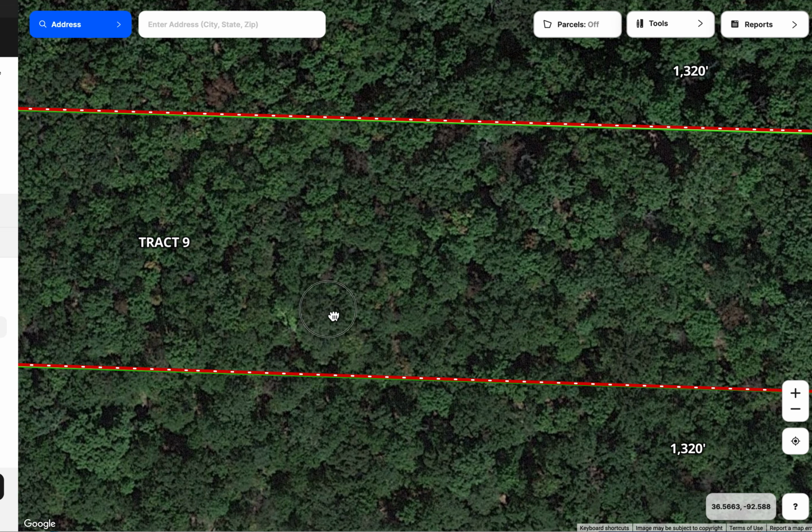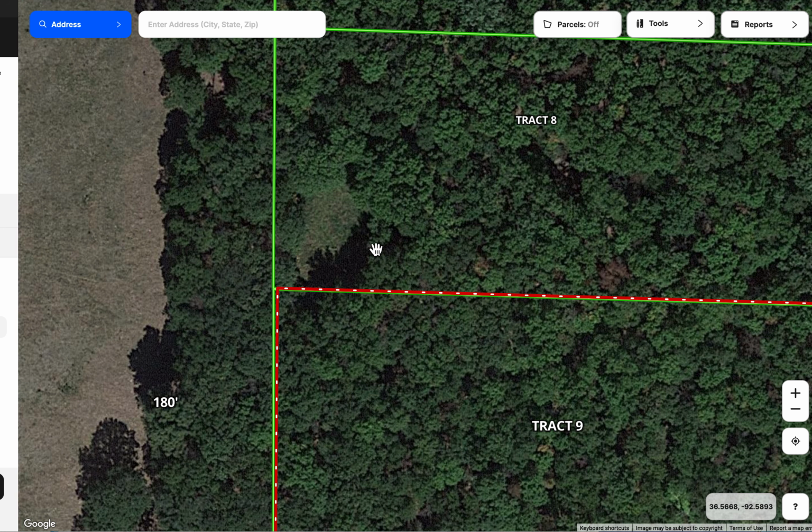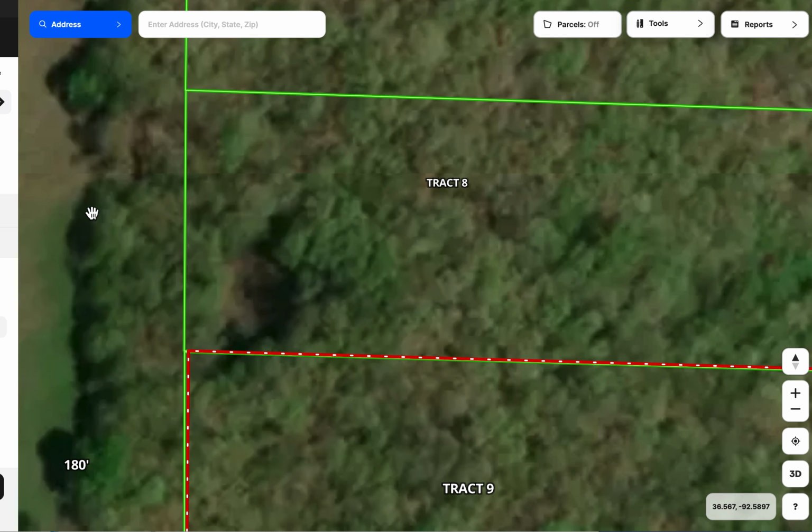So, I mean, heavily wooded property. On the tract to the north, even though it doesn't really look like it in this aerial, that's actually a pond there. And there may be just a tiny bit of that pond on this property on tract 9. Kind of cool.